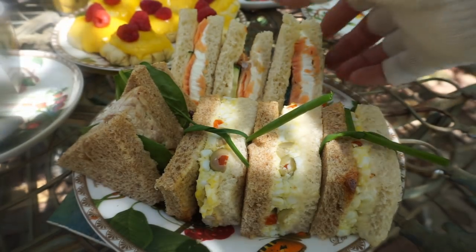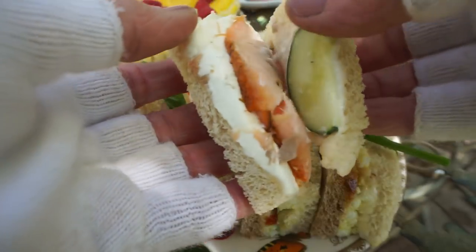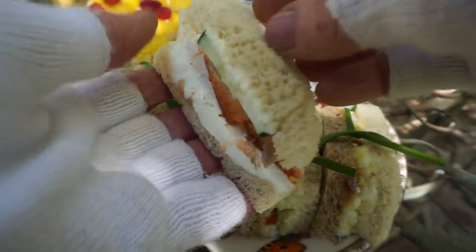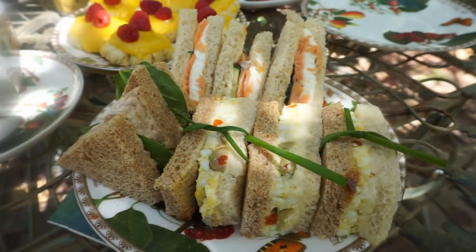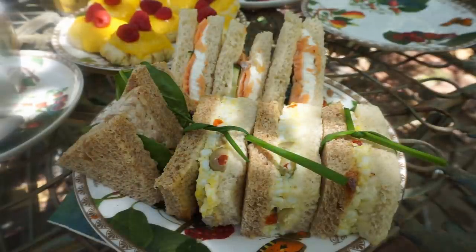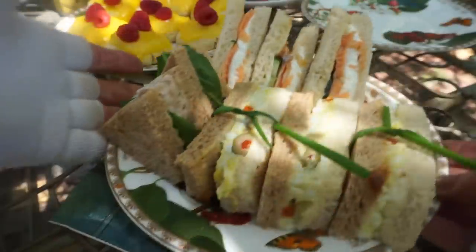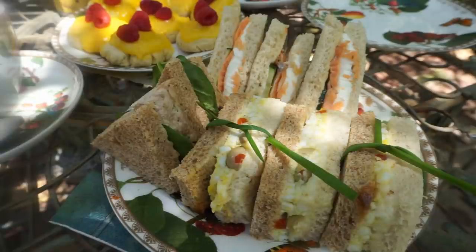And then to go with a little more tradition, I made some cream cheese, cucumber, and smoked salmon sandwiches as well. I couldn't get myself to do the traditional buttered bread with the really thinly sliced cucumbers because I just don't like them. But I think these are pretty good sandwiches. They're pretty easy, and I think they're great for a nice little snack, probably a nice little afternoon tea.